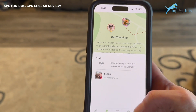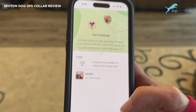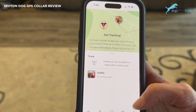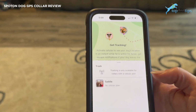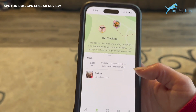If you have a cell phone plan that you pay for additionally, you can track your dog, which would be really great if your dog did get out of the enclosure. It's also really great if you want to see what your dog does every day. You know, we have a giant fence there. You can see over an acre of land fenced in, and I could see what Sadie does every day.